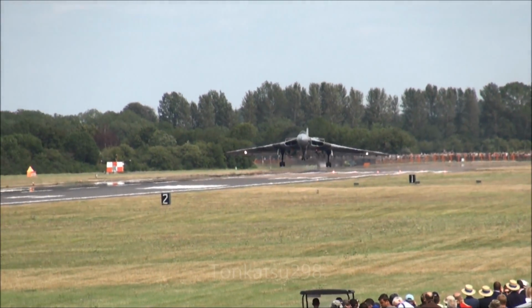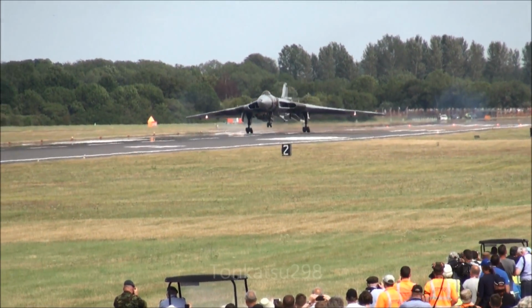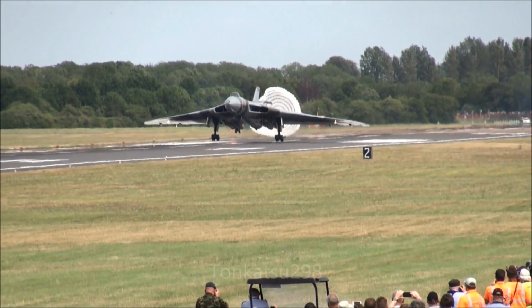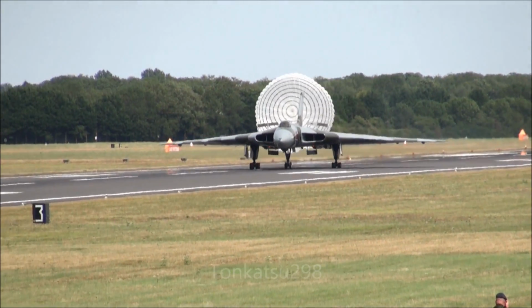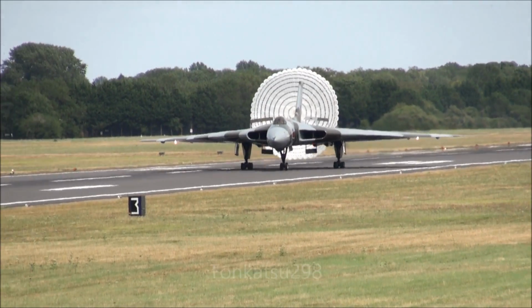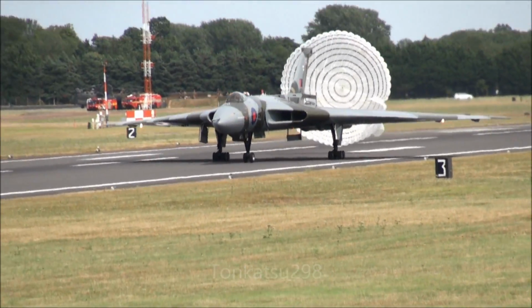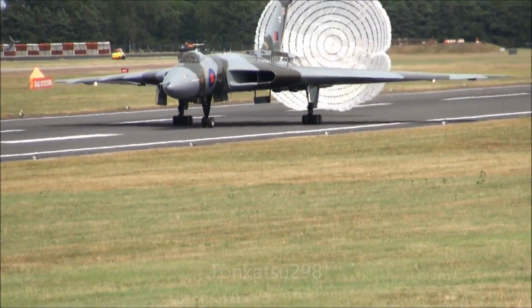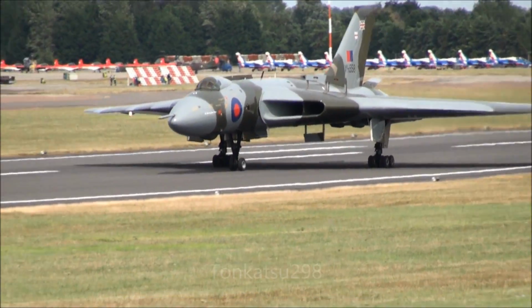A little bit of rocking in the crosswind. Touchdown first. And there's the braking parachute. So, there she is. I hope you'll be able to see her again sometime this year. But thank you very much.